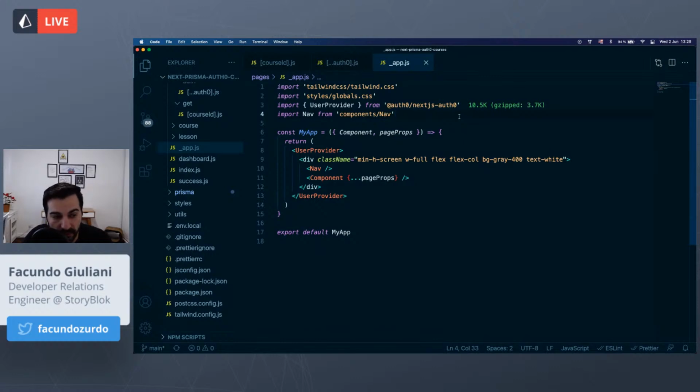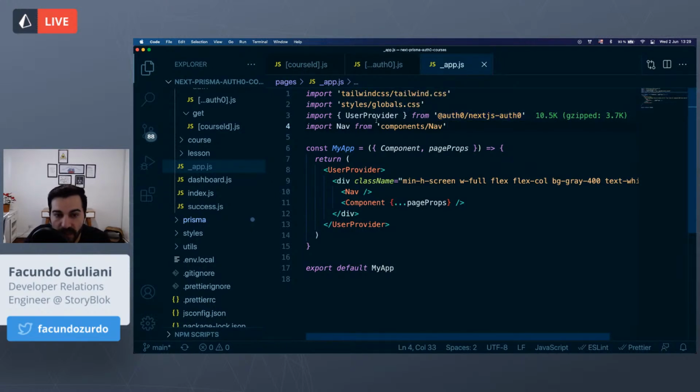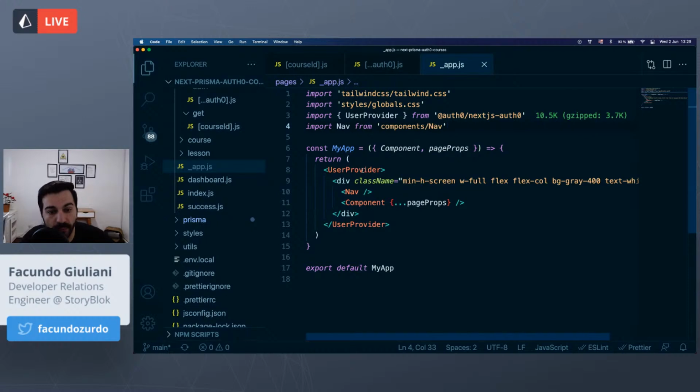Here we have the root app file for our Next.js application. This is a file that will wrap all the pages from our web application. And something cool that I wanted to show you is that we have this user provider here that we are importing from the SDK. User provider is a component that we can use to manage a user that is logged in and user information in our web application. So if we want to access information related to the user that is logged in, we can use the component. As this app file wraps all the pages from our web application, we are wrapping all the content with a user provider component. So this is accessible from any page of our web app.